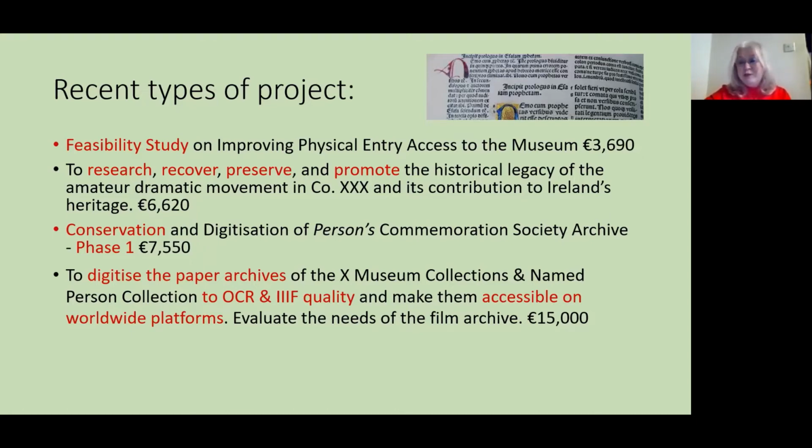So, for instance, one museum last year got a grant for a consultant to conduct a feasibility study on improving physical entry access to the museum, and that would cover accessibility, looking at how accessible their museums and exhibitions were to their visitors, especially those with disabilities, and receiving a study upon which they may work in future years to look for future funding on how they might improve on access to their museum. And then there's another project from another museum to research, recover, preserve and promote the historical legacy of the amateur dramatic movement. This is from a writers' museum in the west of Ireland.